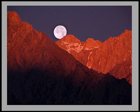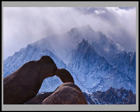The whole image has more density in it. Yeah. Perfect timing, as you say. Okay, now we've got a little bit of winter storm coming in, and a different arch.